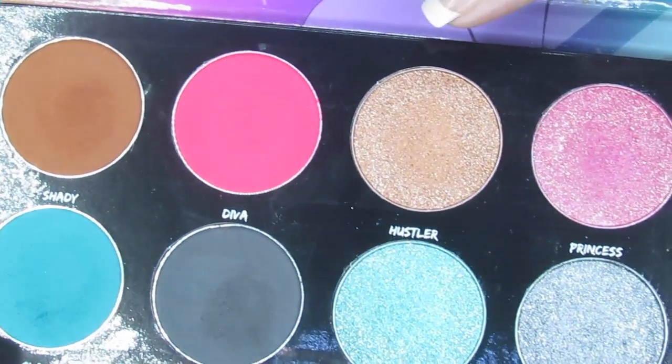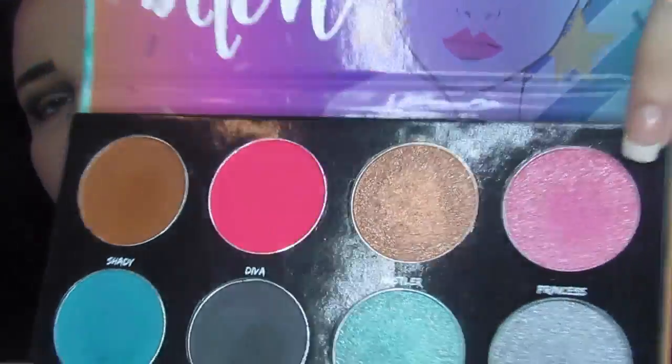Okay, and because y'all know I like to be different, normally I would take this gold Hustler shade, but I'm going to take this one instead. This is called Princess, and it is just a pink Diamond Pressed Glitter Shadow. I'm going to take it on my finger and I want you to notice how intense this pigment is. That is one swipe in the pan. And I'm just going to take it and swipe it across my lid to give me a pink to go against this greenish teal color I've got in the crease.